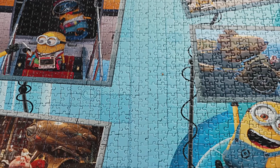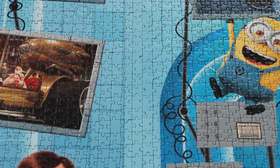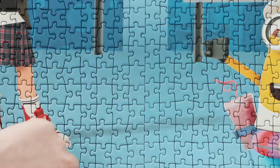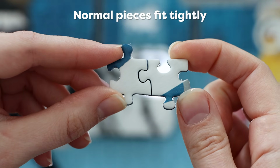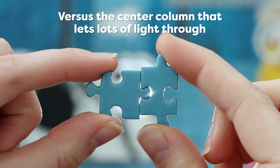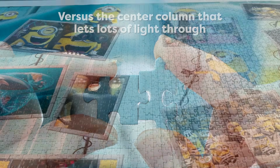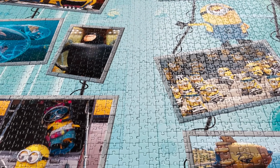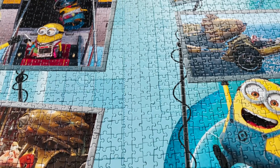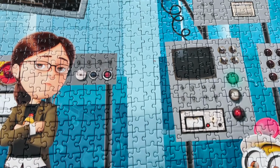But back to that center column, that is really the only quality issue that I had. You can see that even down at the bottom where we can use the design on the pieces to know that all of them are in the right spot, where the two halves line up, there's a little bit of space in between the pieces. They don't fit together perfectly. Now, I understand that there are always going to be some manufacturing issues when making a puzzle this huge. This is already a feat of engineering, so this is really just nitpicking here.